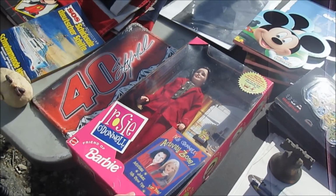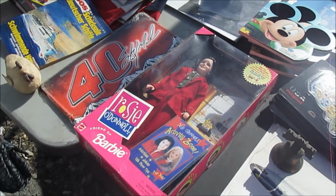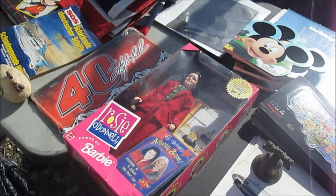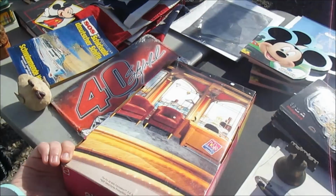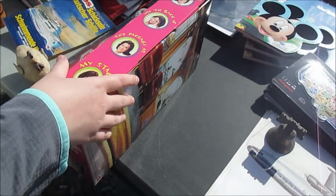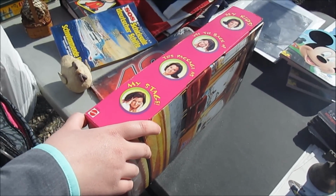Rosie O'Donnell. A Barbie Rosie O'Donnell. She says she's a friend of Barbie, and Mattel and the store will donate $5 to the For All Kids Foundation. Wow. Rosie. How old do you think this would be? I don't know what year that's from. The Rosie O'Donnell Show, so that goes back a ways. That's cool. Hey kids, use the back of this package as my stage.